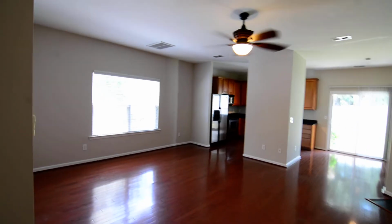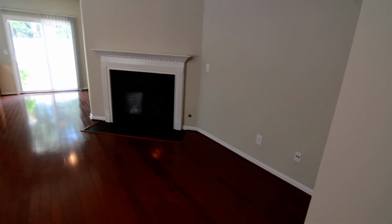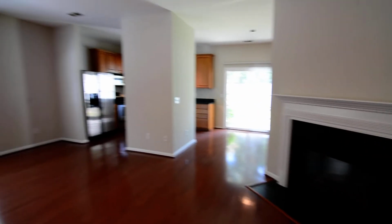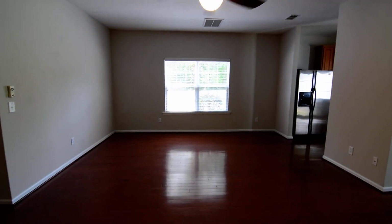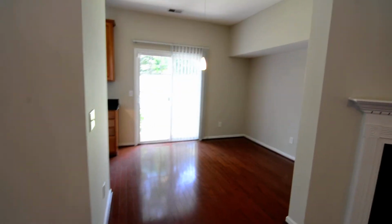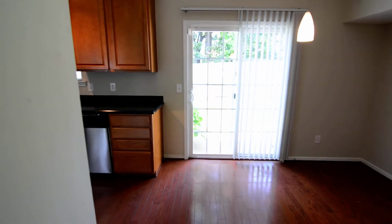And then the open living room and dining room area. So you can see, again, nice ceiling height. You have a ceiling fan right in the center there. You have a gas log fireplace. And the arched room opening going back out to the foyer. Nice sized living space with the window, and then you can see access to the dining room over here, and then also to the backyard.